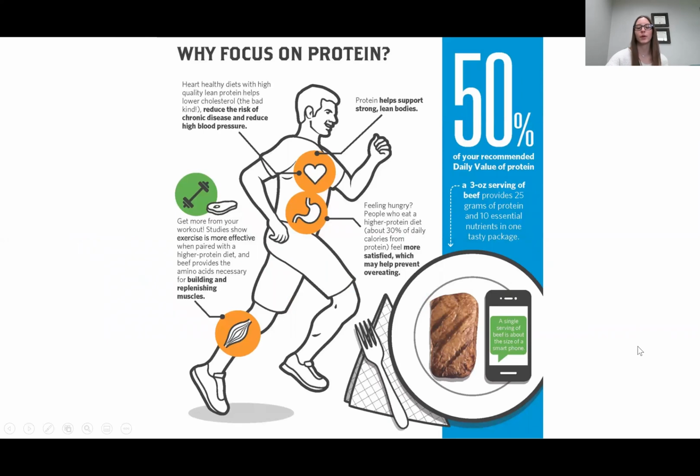So why focus on protein? Over here on the right of the screen, you can see that a 3-ounce serving of beef provides you with 25 grams of protein and 10 essential nutrients in one tasty package. A 3-ounce serving is not very big, but it provides you with enough protein and 10 essential nutrients. And those 25 grams of protein are actually half of your daily recommended value of protein.